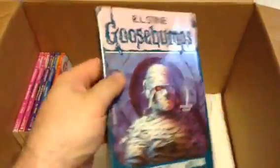I love that one, and I loved the Stay Out of the Basement one. Say Cheese and Die, really good. I'm going by the episodes, not by the books. I'll tell you if I've read the book or not. Curse of the Mummy's Tomb. We got Let's Get Invisible.